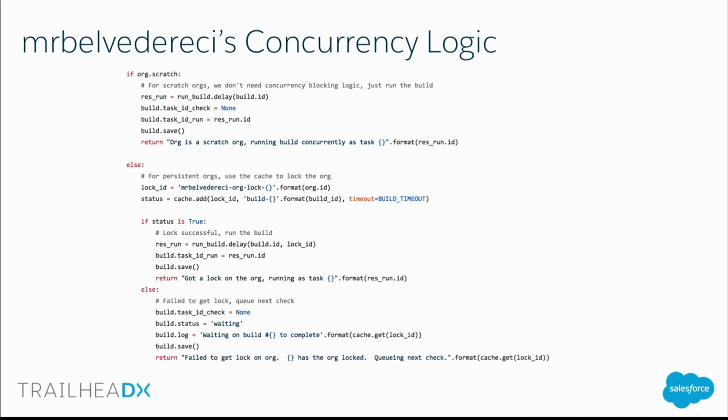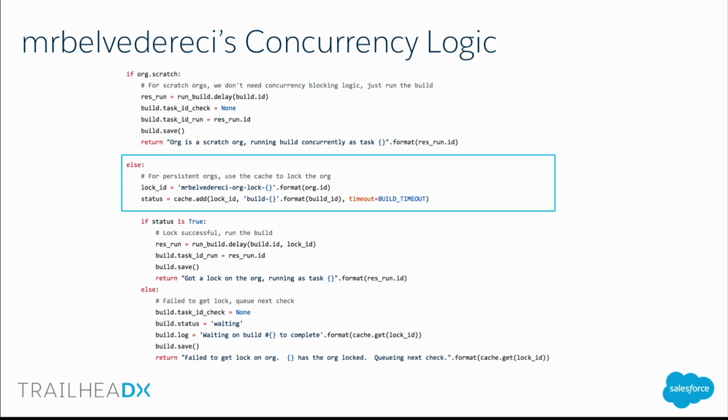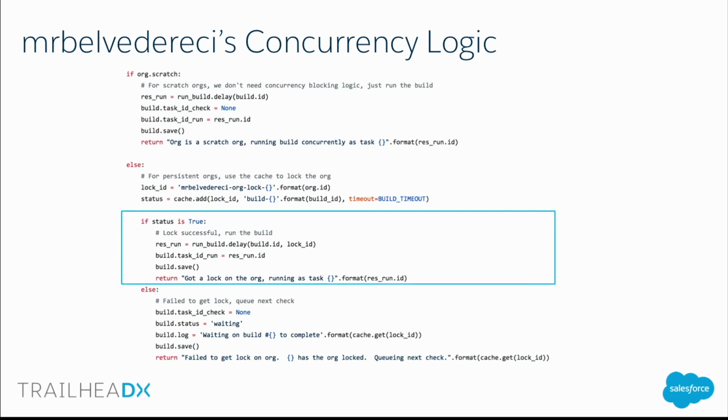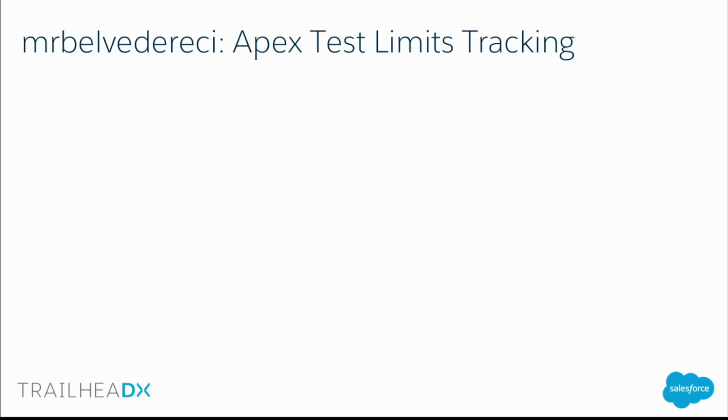So I talked earlier about the concurrency challenge. And I know there's a lot of Python code on this screen, but just to break it down a little bit. This first chunk says, if you're running against a scratch org, go ahead and run the build immediately in full concurrency. If you're running against a persistent org, try to get a lock on the org. If you get a lock, run the build immediately. If you don't get a lock, try again in a minute. That's pretty much it. That whole problem that vexed me for like 2 years is that code right there.